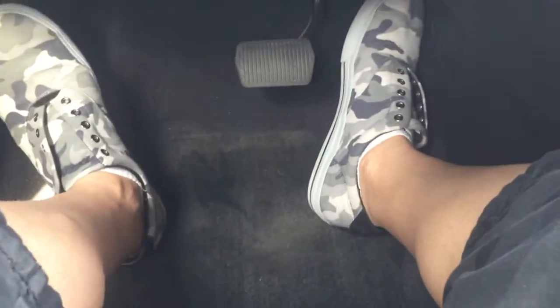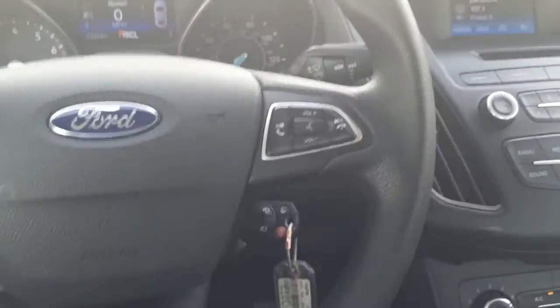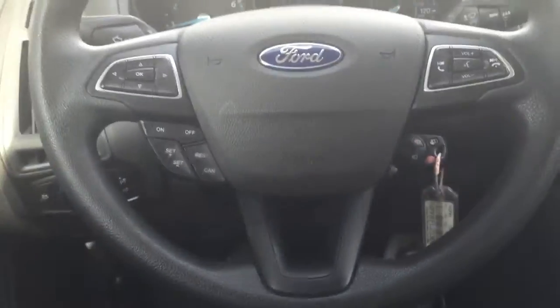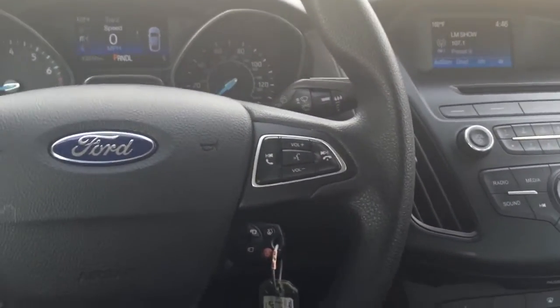So overall, right now, it's fairly comfortable. The seat itself is actually very comfortable. It's got nice lumbar support. I'm feeling pretty good. I get back issues, so my back's actually feeling pretty propped up right now and pretty comfortable.